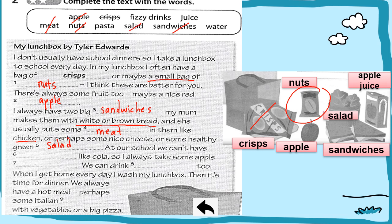Salad done. All right, let's continue. At our school, we can't have... Okay, like cola, you still remember when we learned vocabulary as the introduction for this topic. What is cola? Cola is a fizzy drink. Okay, so the answer is fizzy drinks.